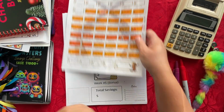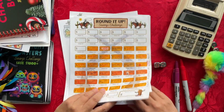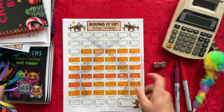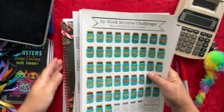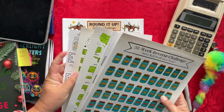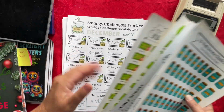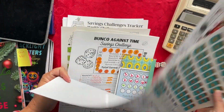This one is going to have to wait. This one is the round it up challenge. Okay, we need to start adding our challenges up on our tracker. So let me get the tracker back out here. Give me just a moment. That was this one? Nope, that one's done already. Where'd it go? This one right here. Okay.